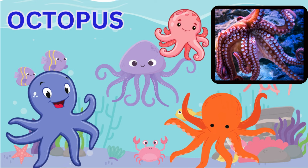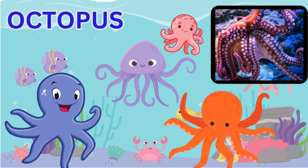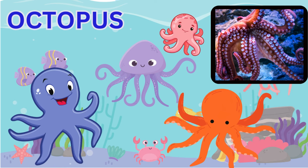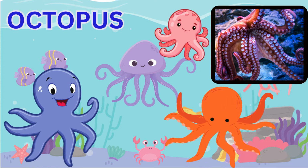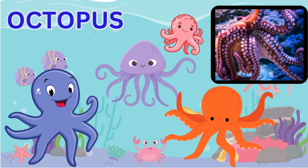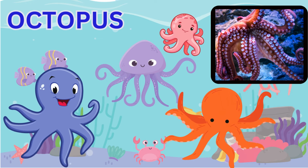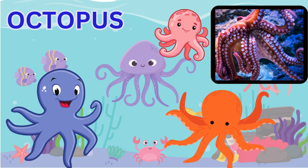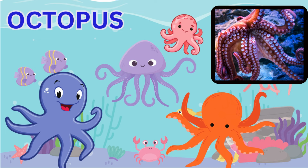Did you know that octopuses are super smart? They can solve puzzles and open jars with their clever tentacles. Octopuses also have big, curious eyes that help them explore the ocean depths. They love to hunt for tasty treats like fish and crabs, using their tentacles to catch their prey. Octopuses are also masters of disguise. They can shoot out ink to confuse predators and make a quick getaway.